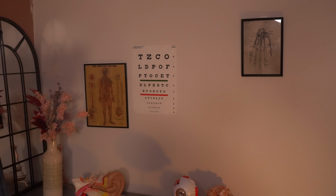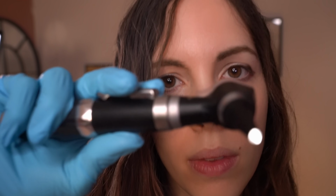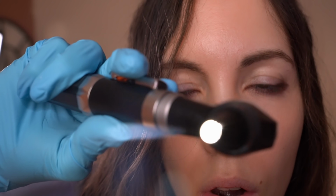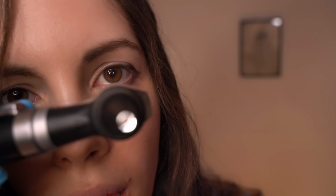Okay, good. Now the vagus nerve. Going to get my light and I am going to check in your mouth. Have you noticed any issues with swallowing? Open your mouth. Let me just see. Say ah. Okay, cough. Okay, that looks normal. Good.